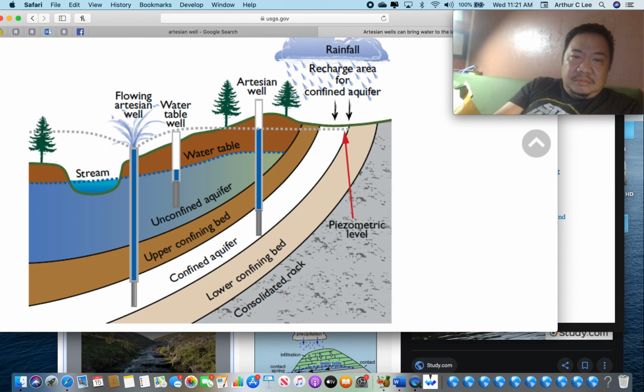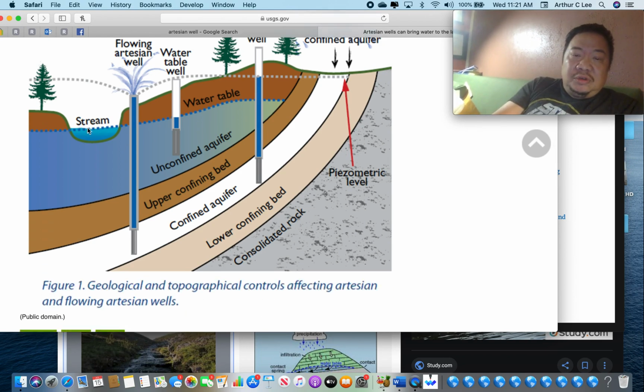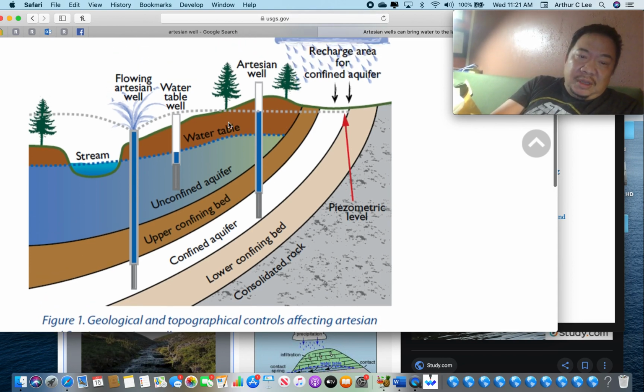So this shows you a situation where you would have an artesian well. And here's your aquifer, usually sandstone. And then you see where it says upper and lower confining beds? Those are aquicludes.